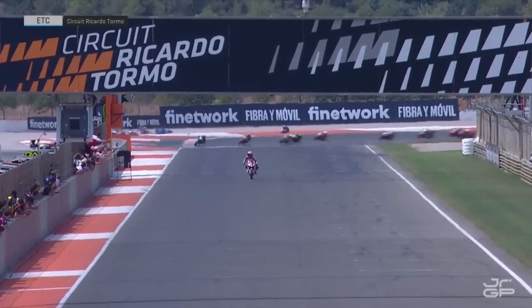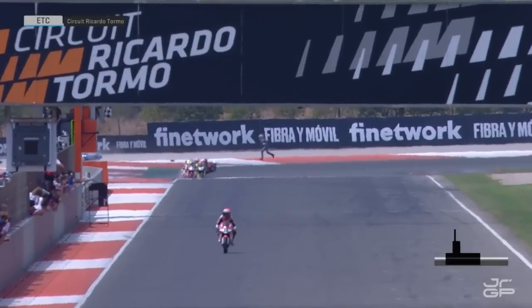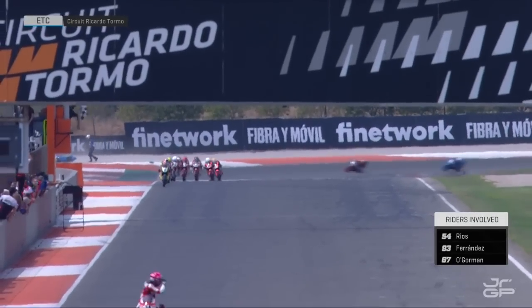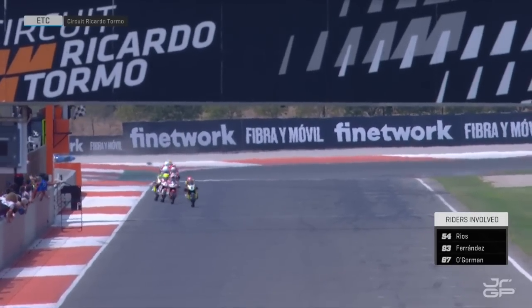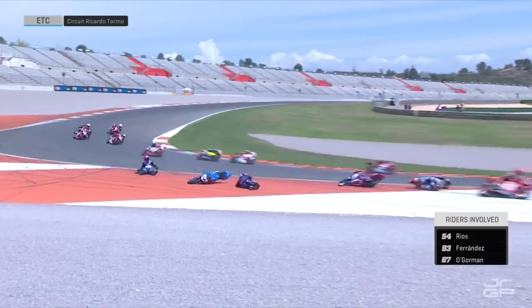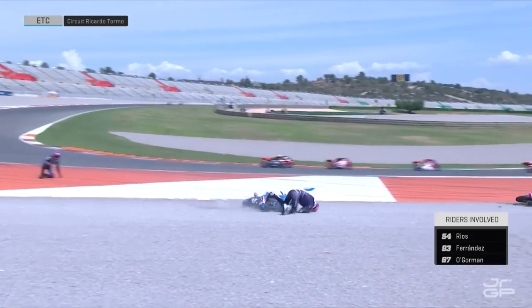Yeah, there's another look at that crash behind. The thing is, if there's a gap, you've got to go for it. These things happen. If Jesus Rios lost the front on his own, we probably wouldn't be talking about it. I don't know if he did lose that. It looked like he just got a bobble on, to be honest.